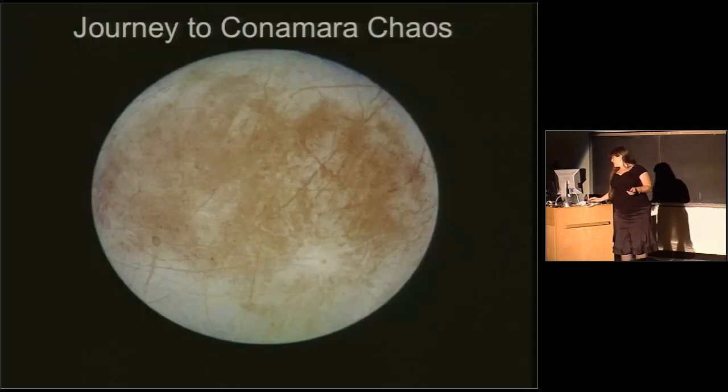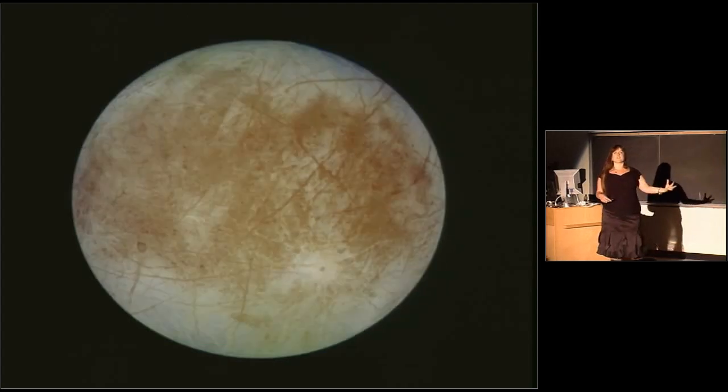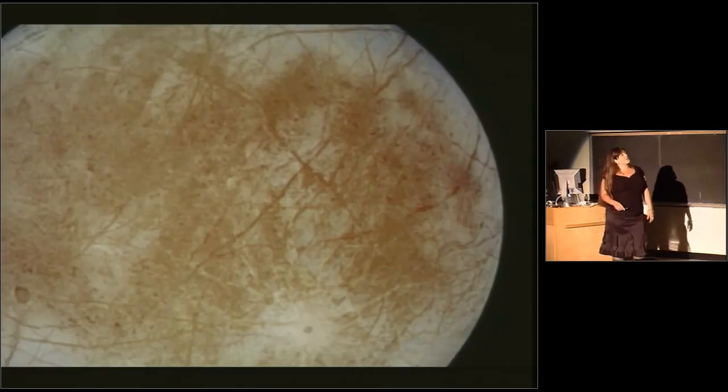And so what we're going to do is kind of take a cruise down in and check out Connemara chaos. We're zooming into every resolution of picture that Galileo got. And so this is a global picture of Europa. And as we like to say for Connemara chaos, X marks the spot. Two big, huge ridges that are going through, kind of telling us there's something special going on here.